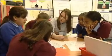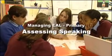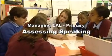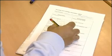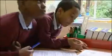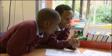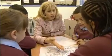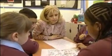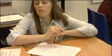As EAL staff know, assessing speaking and listening is a difficult area to get right. Here we see how a new method of assessment is being introduced across a school. This new way of assessing speaking and presentation can help inform the teacher's future planning and assist the pupil's language development. In ongoing CPD, EAL expert Ross Ferrara is working with class teacher Sally McAvoy on this new approach.